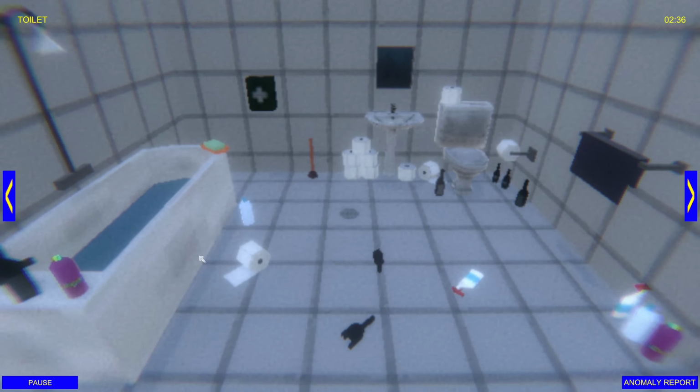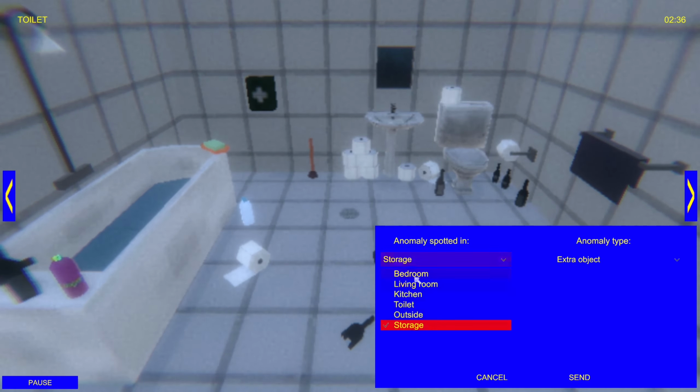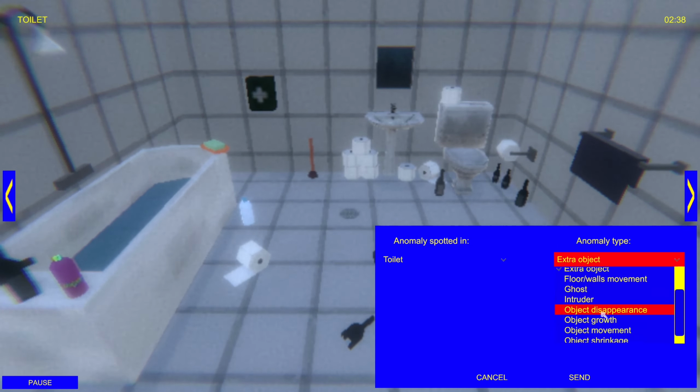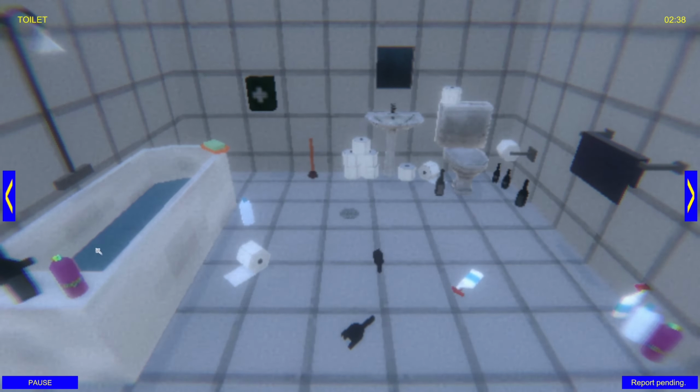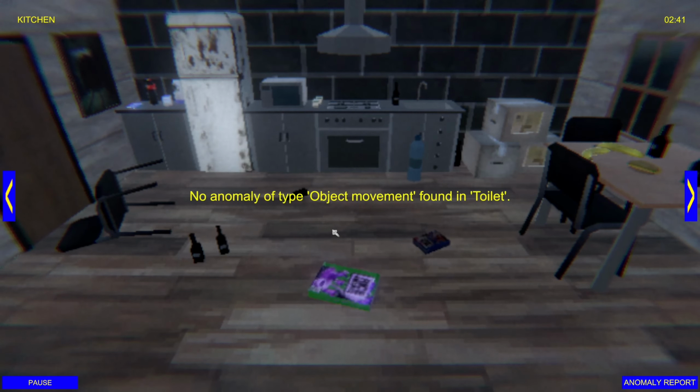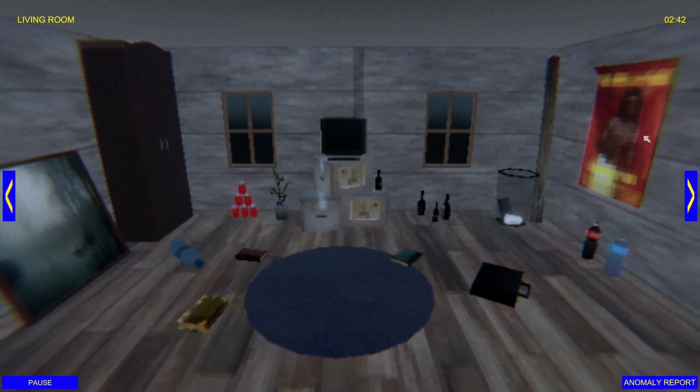Okay. But was this toilet roll thing here? At exactly this spot? I mean, there's toilet rolls all over the place, but let's say object movement. Was the chair always lying down? I think it was. Pretty sure it was. I want to see the floor or the walls move. I just want to know how it looks. I can't really imagine it. And this Jesus-looking dude was just not there in between. I could swear he wasn't.